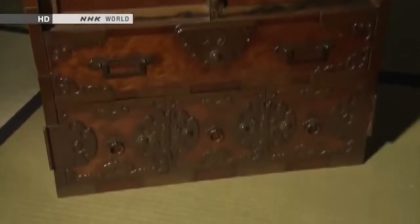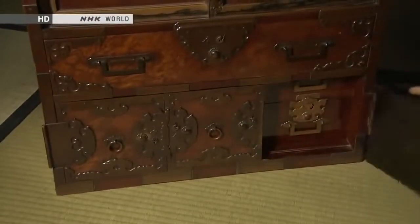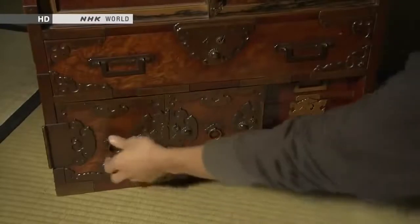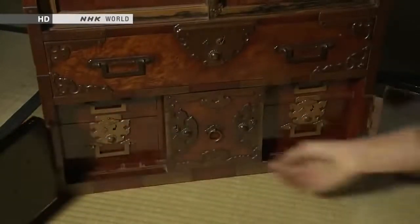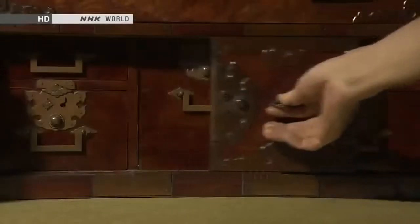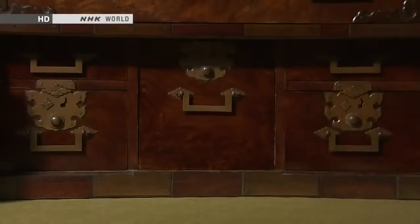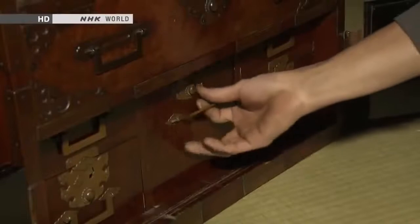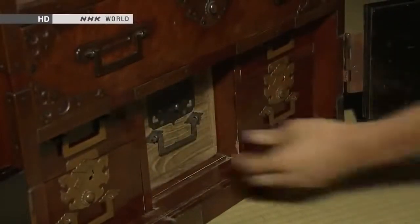This cabinet has an ingenious anti-theft feature. The drawer in the middle looks ordinary, but it actually slides to the side to reveal another drawer inside. Open this door, and behind it is a Paulownia box.